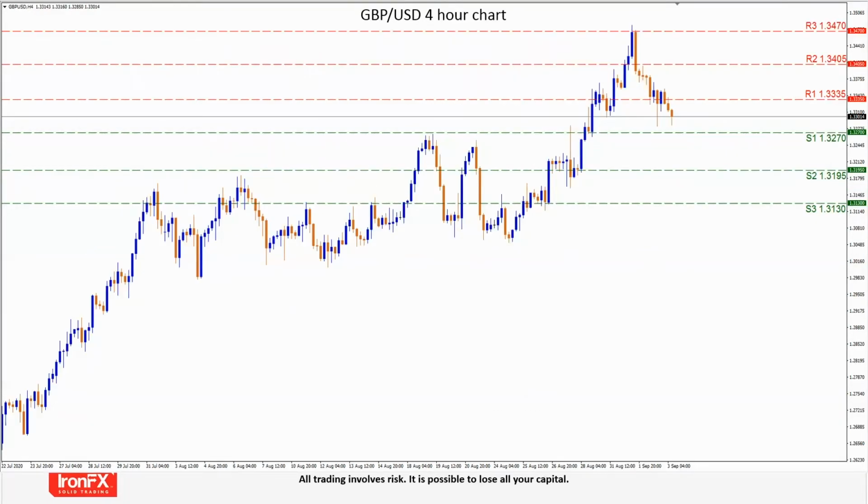Moving now to cable, 4-hour chart. Cable was also affected by the strengthening of the USD in the past days and has performed 2 consecutive daily sessions moving lower. If the trend continues, cable could move lower to initially test the S1 132.70 support level that was tested various times in August but was finally breached to the upside on the 28th of August during the past week. The levels noted, if the sell-off persists even further, are the S2 131.95 line and the S3 131.30 hurdle.